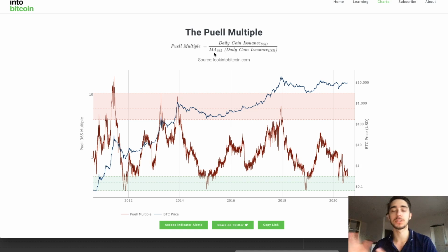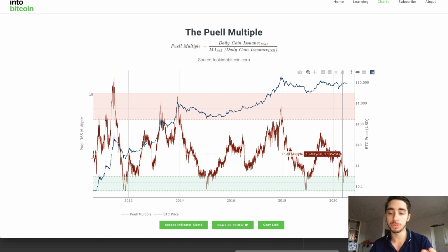So an average over the last 365 days, generally seeing whether or not we are seeing a massive level of new issuance of Bitcoin on the market that's flooding the market with new supply versus what we saw over the last 365 days on average. Very, very simple data science model here, but it provides a lot of value. We can see that we had a sharp drop in the POI multiple here because of the halving event.